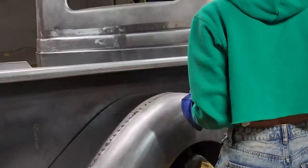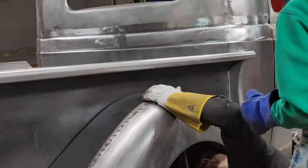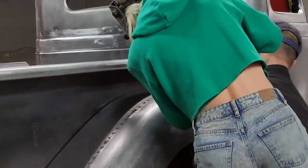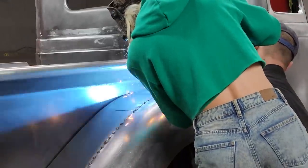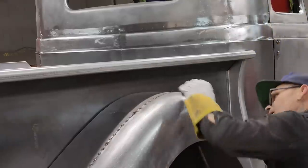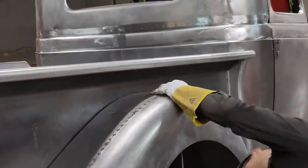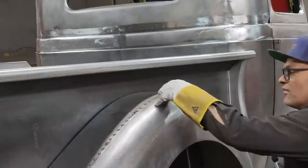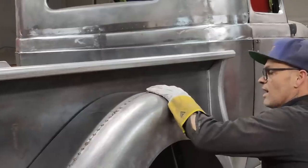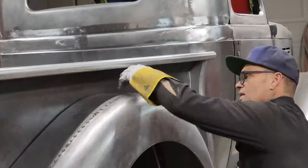Good. Alright. We're going ahead of that. Where it was? Yeah, where it was. Okay. Yep. And I'm just pushing up on this side of the fender, not on that side. The new metal is up in the air and I'm just pushing the fender metal up. So the metal on this side is hanging down.